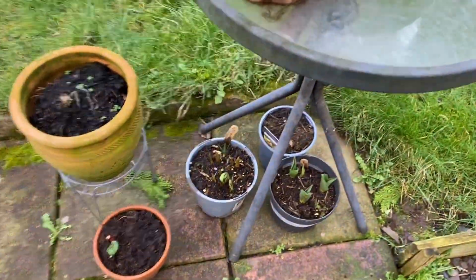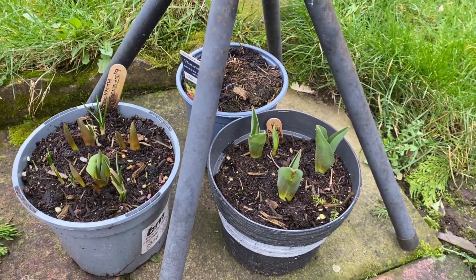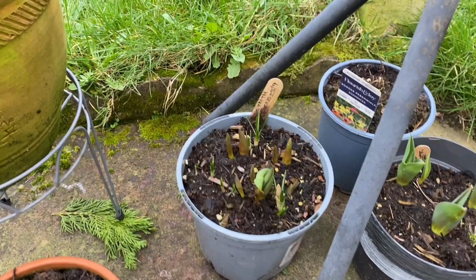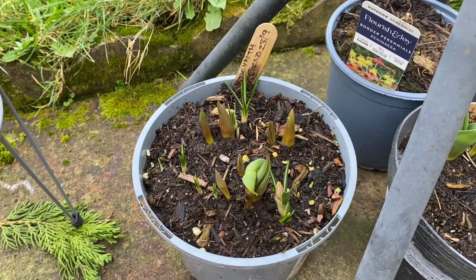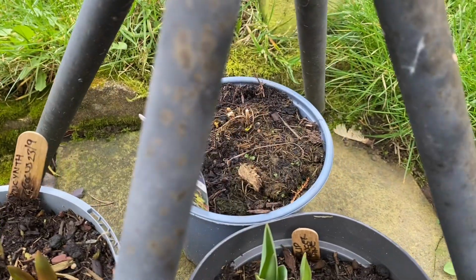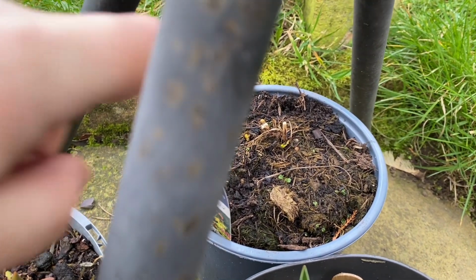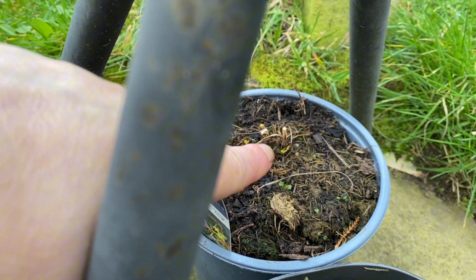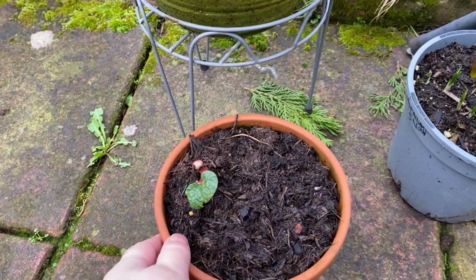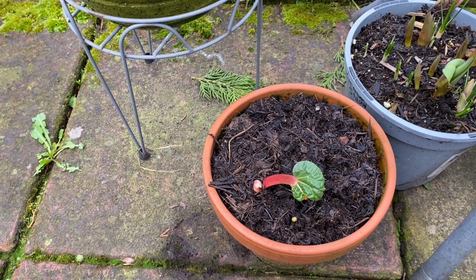So anyway, in these pots here, we've got some tangerine tulips, and then there's hyacinths and crocus in this one, and they look like they're coming up great. At the back, that's an echinacea, which I always seem to struggle with for some reason, but it looks like there's a tiny bit of green coming back right there. And then I got a bare root rhubarb, and I've wanted rhubarb in my garden for years, so that'll be good.